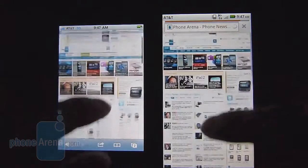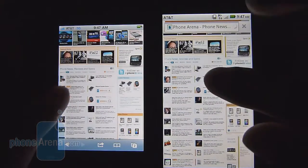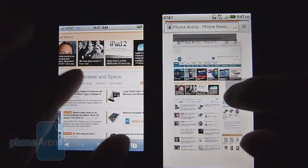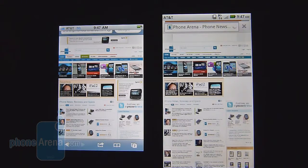Scrolling is pretty smooth on both devices, but it's a little bit more fluid on the iPhone 4. You have other commonalities such as double tap to zoom in, and pinch to zoom gestures enabled on both devices. Again, you can tell the iPhone 4 just has a slightly more fluid nature to it. But overall, the experience should be satisfying on both handsets, but if you want a desktop-like feel, you want to stick with the ATRIX 4G.